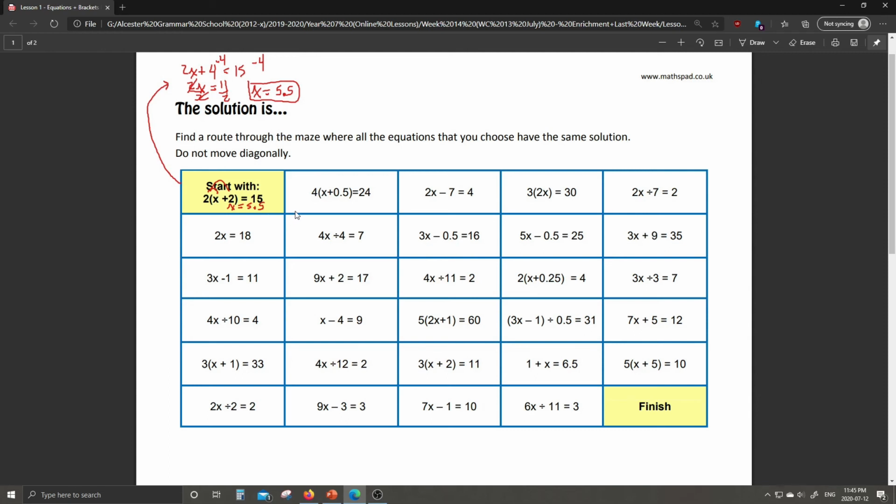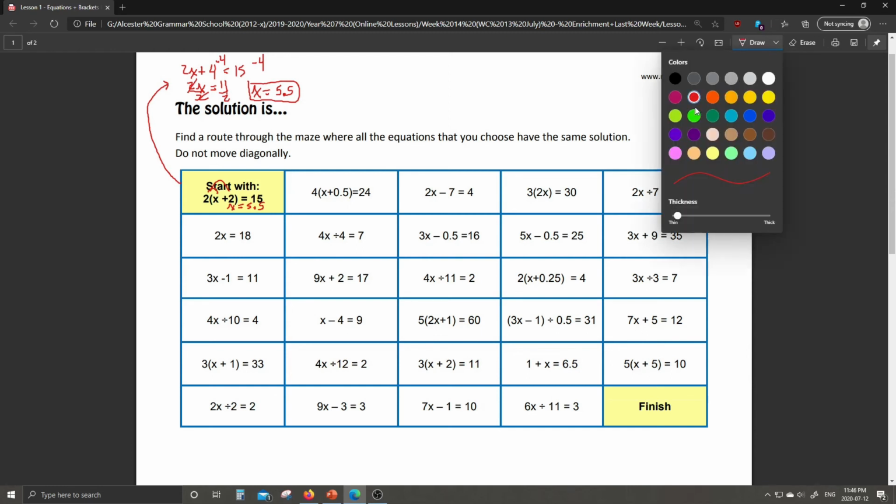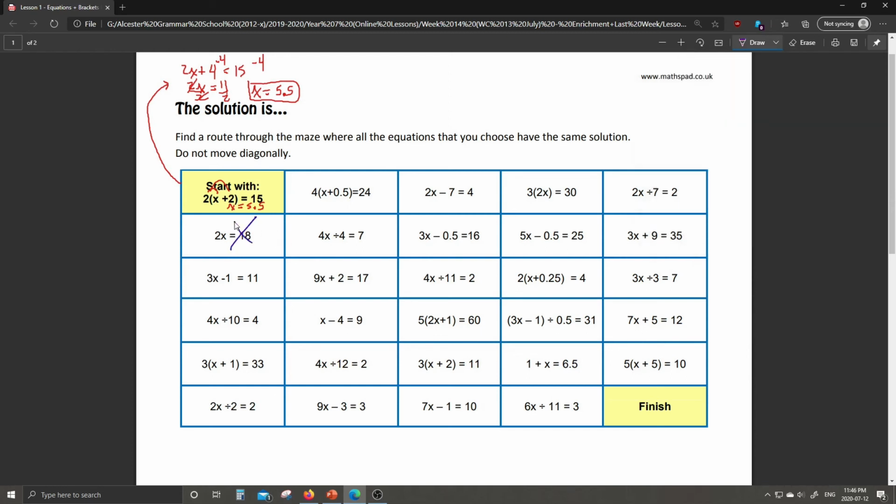Cool beans, guys? So straight away, those of you who like skipping steps at the start should be in your element. 2x equals 18, you might be able to instantly say to yourself, that means x equals 9, which means it's certainly not this one, because 9 is not 5.5. So it's not going to be that way. So we're going to have to go this way. So let's times this bad boy out and see what we get.